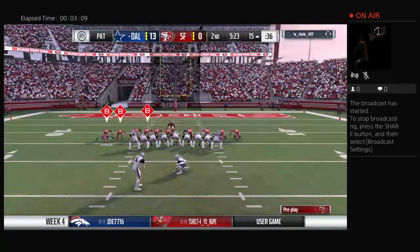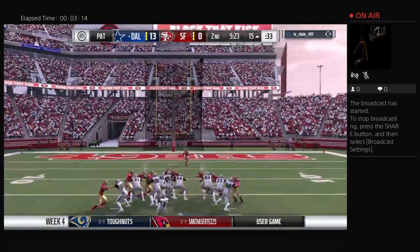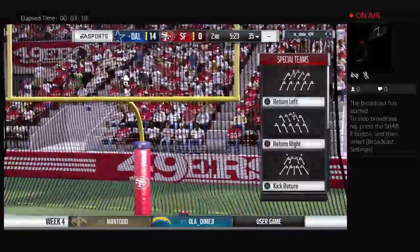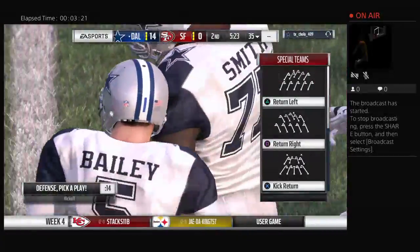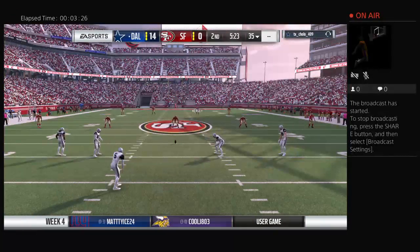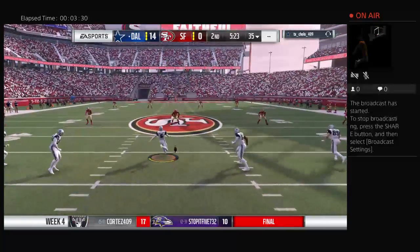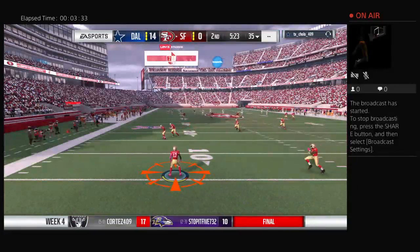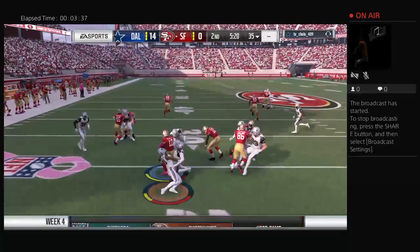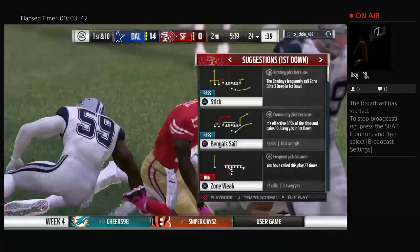Extra point try by Bailey. And it's good to make it 14-0. Bailey now to kick it away after the touchdown. This will be fielded at the 6. And he'll be brought down at the 23, make it the 24-yard line.